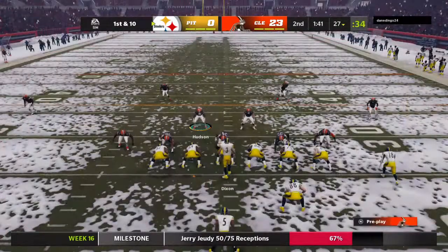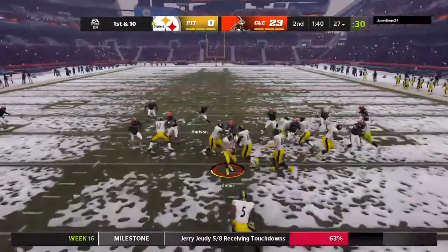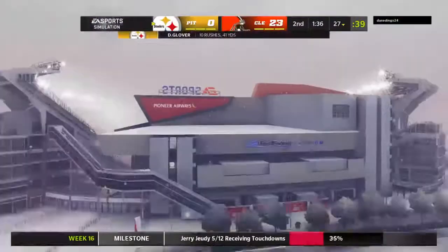The Steeler offense here about ready for their next drive. In some dangerous territory, you're already down 3 scores. A 3-and-out here, or an inability to put any points up. This one might be over by half.